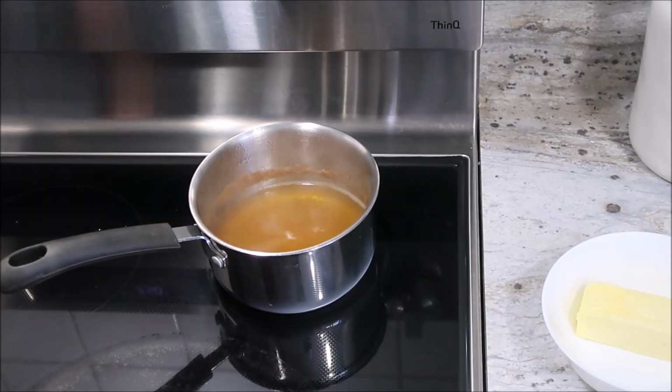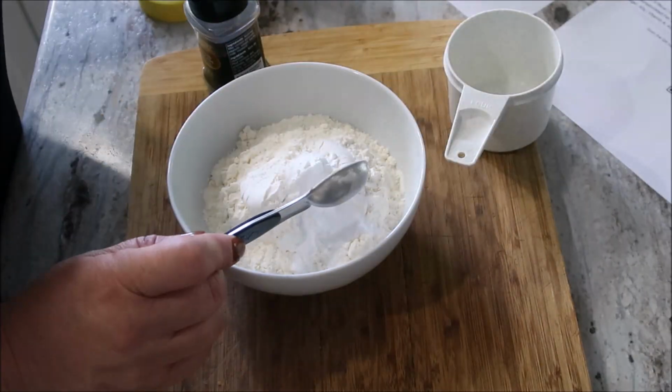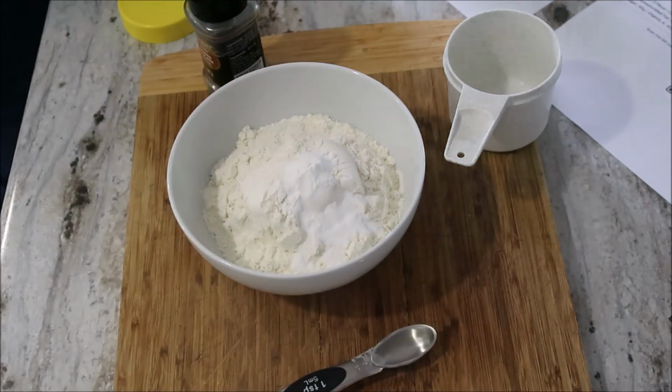So I just keep taking my measuring cup and keep putting it in to see if I'm close to the 1/2 cup. I didn't get it right down to the 1/2 of the cup.